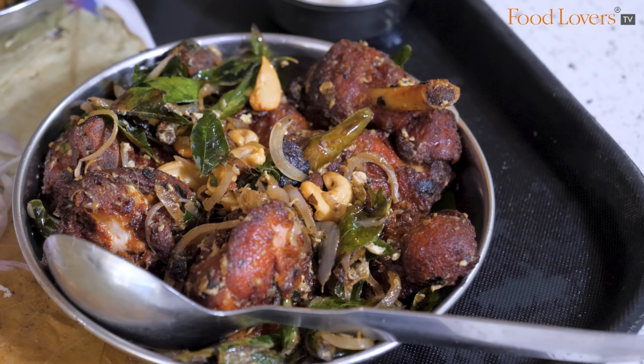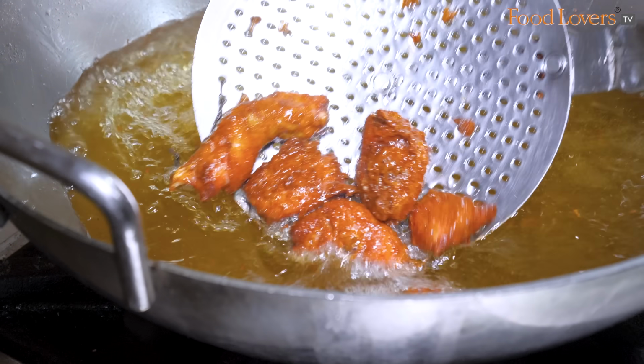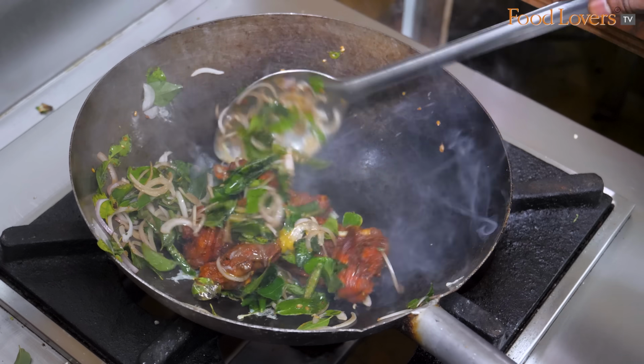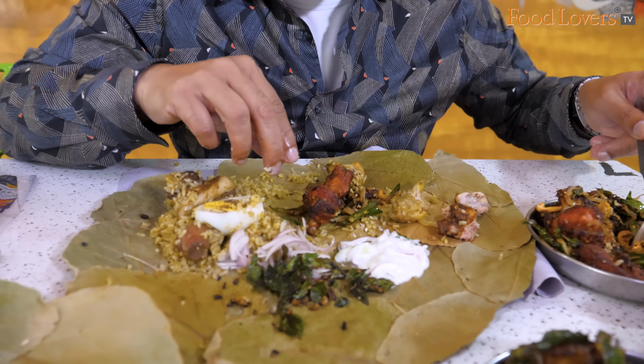I think next let's move to that amaravati chicken. This is a dish in which the chicken is first deep fried and then tossed with a bunch of ingredients. Plenty of green chilies go in along with the curry leaf and some onion, and also some egg that makes it nice and creamy along with a bit of yogurt. And then of course there's a garnish of cashew. I'm quite looking forward to tasting this.